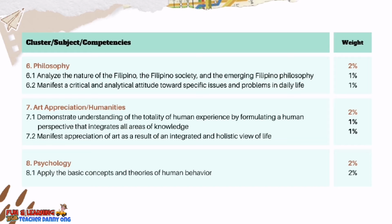2% will be art appreciation and humanities. So there are questions demonstrating understanding of the totality of human experience by formulating a human perspective that integrates all areas of knowledge. A manifest appreciation of arts as a result of an integrated and holistic view of life. And 2% will be on the psychology part, which applies basic concepts and theories of human behavior.